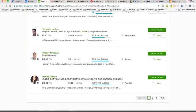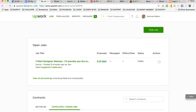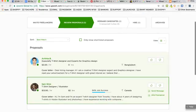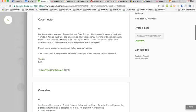Now, once I get people that are applying to my jobs, what's going to happen is I've got 2 new proposals already since we just started this. Here are 2 people: a t-shirt designer, illustrator, 82 hours, $12. This person here, Sam Wick, is applying. They put their t-shirt portfolio right here, so I can see their t-shirts. They want me to download it. It's a PDF, so that's doable.